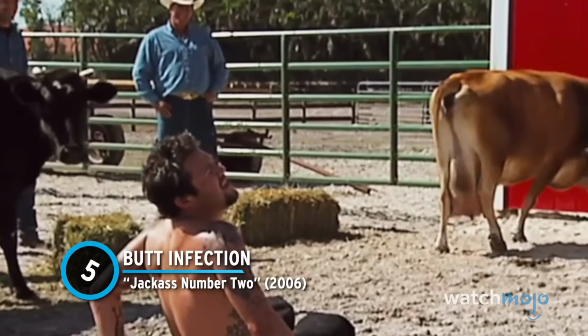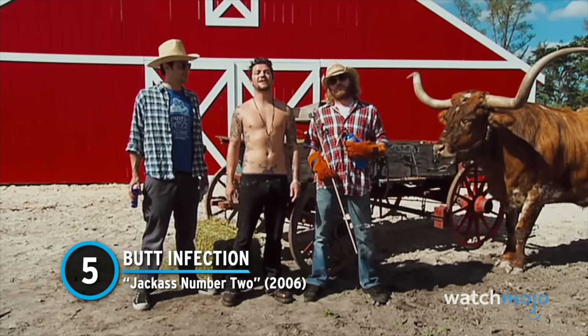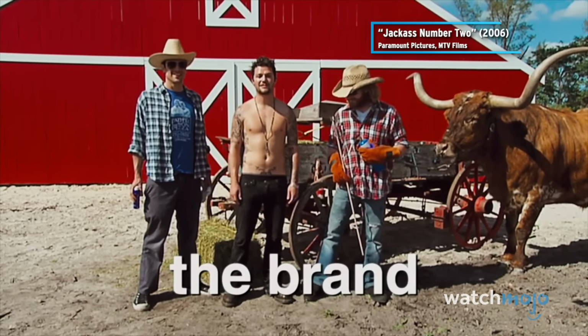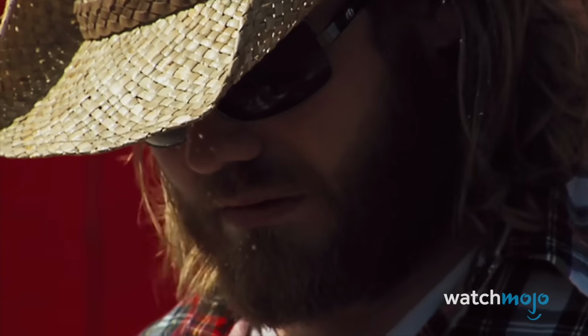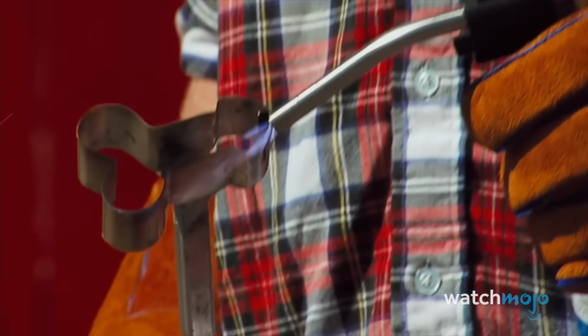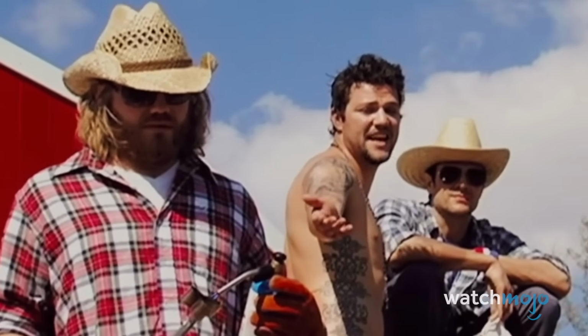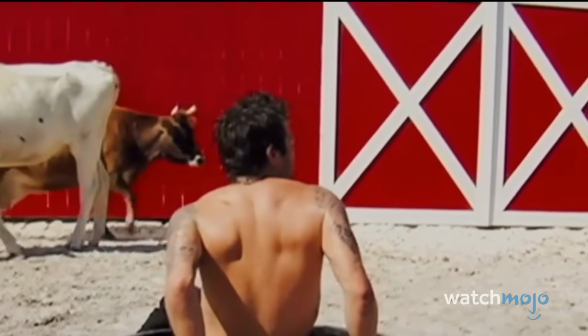Number 5. Butt infection. Jackass Number Two. Here we are at some random-ass ranch, and this is the brand, and it's gonna suck. A lot of people walked away from Jackass Number Two with butt injuries. In one of the movie's most famous stunts, Bam receives a particularly crude brand on his right butt cheek, which was delivered by good friend Ryan Dunn. Unfortunately, the stunt proved a disaster.